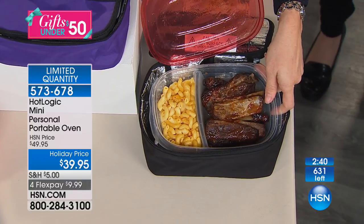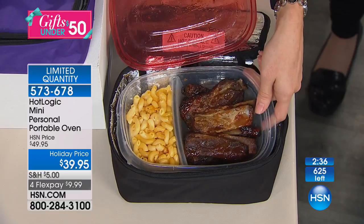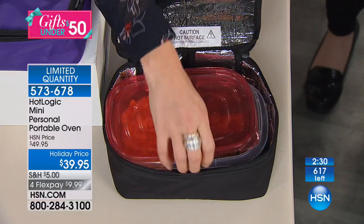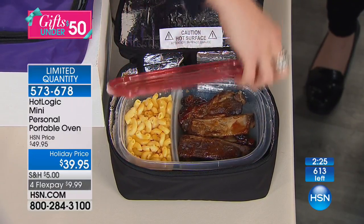We hear a lot from people that are on the go. EMTs we hear from a lot. Yeah. We hear from flight attendants, truckers. I mean, like you said, you could get the adapter and you could literally be cooking your meal in your car. You could. Yeah. It is so smart.